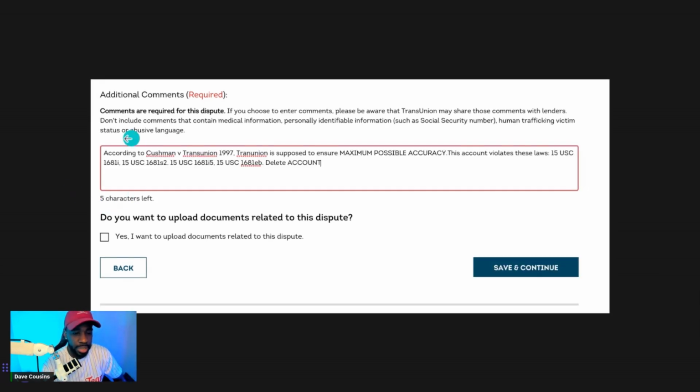Now, the dispute is right here. According to Cushman versus TransUnion, 1997, TransUnion is supposed to ensure maximum possible accuracy. This account violates these laws. I put a lot of information, but they only gave me so many characters. So these accounts violate these laws, which are 15 USC 1681i, 15 USC 1681s-2, 15 USC 1681i(5), 15 USC 1681e(b). And then what I'm telling them to do is delete the account, all right? Because they violate those laws.